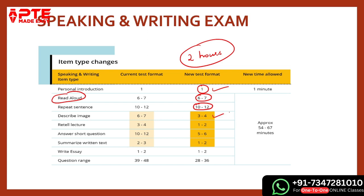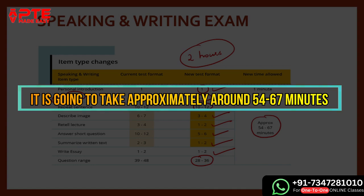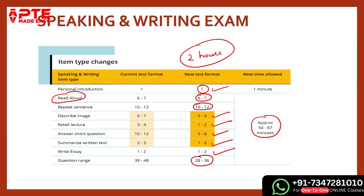Describe image 3 to 4 questions. Retell lecture 1 to 2 questions. Answer short question 5 to 6 questions. Summarize written text 1 to 2 questions. Writing essay 1 to 2 questions. Question range 28 to 36. So now you get a total of 28 to 36 questions for the writing and speaking modules. It is going to take approximately 54 to 67 minutes in total.